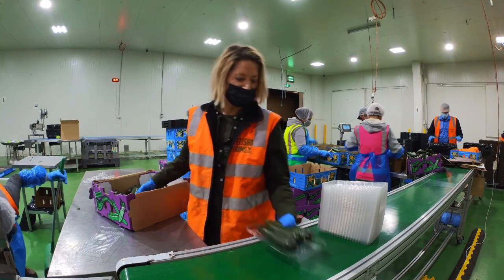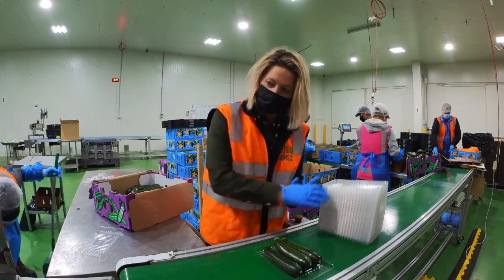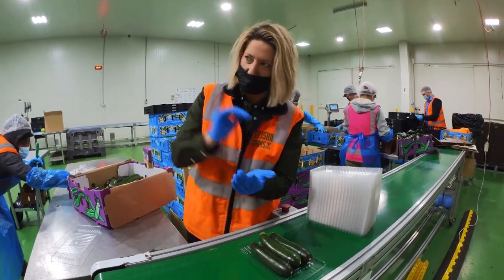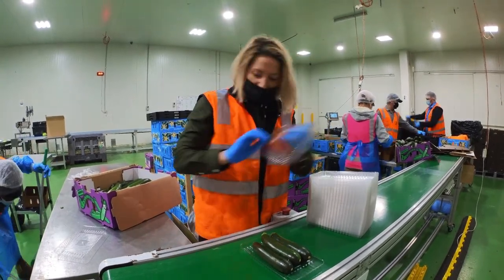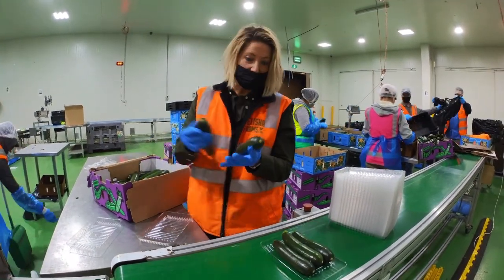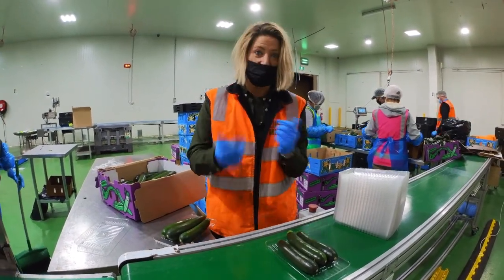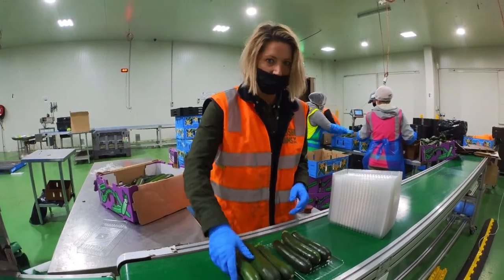Three zucchinis are being packed again for Aldi, so it's 500 grams. This machine is called an overwrap machine. So what we'll do is the tray will run through and then we plastic overwrap it. It's automatically labelled, so we'll watch what happens on the tray. Three zucchinis. These zucchinis are a little bit small, so it'll take some time to actually get the right weight. That's one of the challenges when packing things for the supermarket. We have to be in the right weight range.